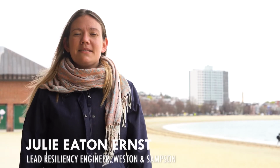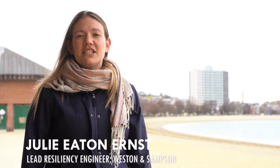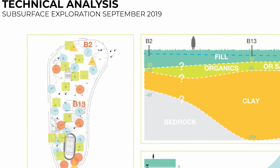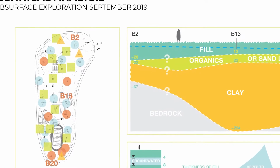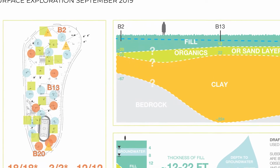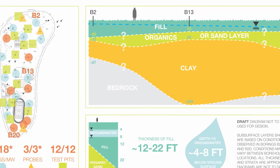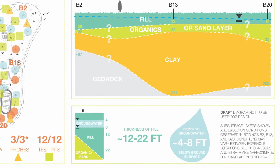So we performed a series of baseline technical assessments to better understand the existing conditions of the park. That included looking at subsurface soil conditions, as well as taking survey, working with Woods Hole Group on a coastal assessment, working with Nitsch Engineering on stormwater assessment, to better get a picture of what the park looks like. So we did a series of subsurface investigations, and what we found is kind of what we expected in some regards, is that the park used to be the harbor.